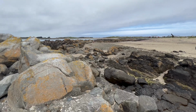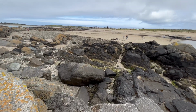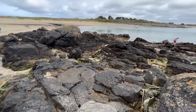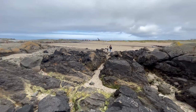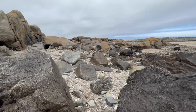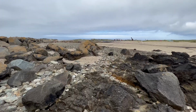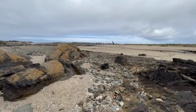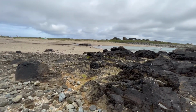I don't think I can, Melissa. There's still rocks here. So obviously you've got to be a little bit careful walking over these rocks here. It's not too bad. They're not too wet today, but they can be quite slippery. Just be careful if you do come down here. So there's a little bit of stones around here. It's the only stony bit.